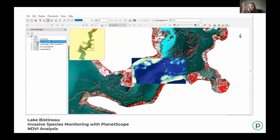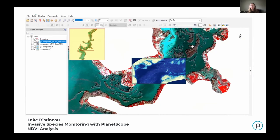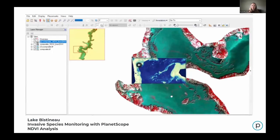We're able to perform this analysis on some of our 4-band data that helps you see, if I can play it again, some of the difference in aquatic vegetation and how it's grown and changed. So PlanetScope imagery has really enabled this kind of aquatic plant tracking, being able to see it with some analysis on top.